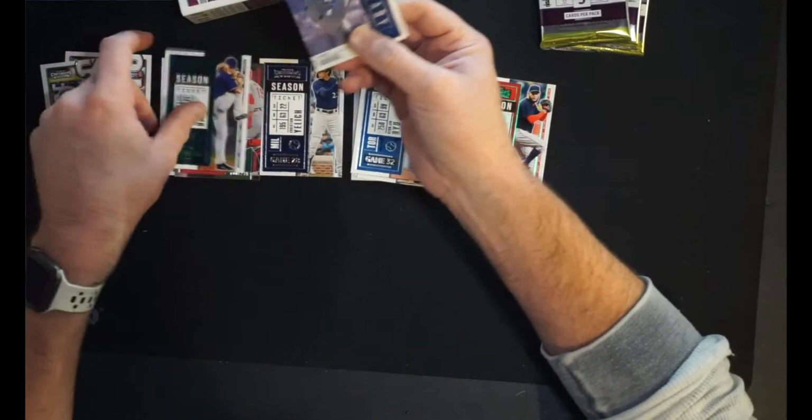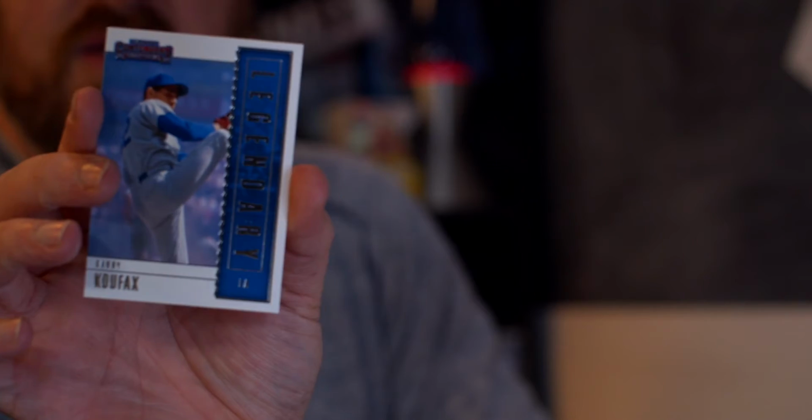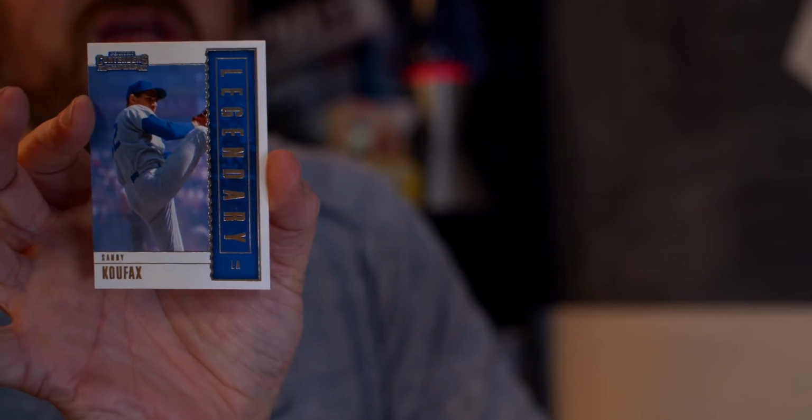And then we have Sandy Koufax, legendary. That's a PC hit, and honestly, I'd love to get some more Sandy Koufax cards. They're a little expensive. This sure as hell isn't, but the real ones, the good ones, are expensive. So anyway, it's in the PC pile. Pack number four. We still haven't pulled that autograph, I'll tell you that much. It's pretty evident we haven't pulled it.